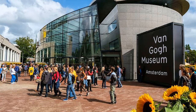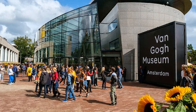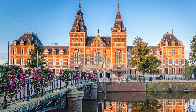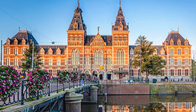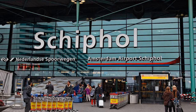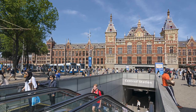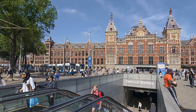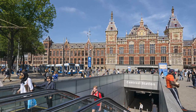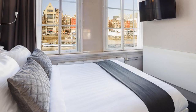Additionally, the hotel is close to several cultural and leisure points of interest, such as the Van Gogh Museum and the Rijksmuseum, accessible by a short public transport ride. The hotel is well connected to Amsterdam Schiphol Airport, about 20 minutes by train from Central Station. This quick and direct connection makes arrival and departure easy for guests, making Hotel CC a convenient option for international travelers. Room types.